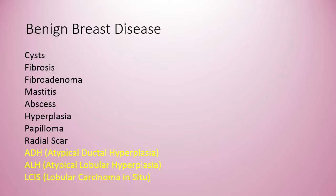Fibroadenoma, it's a solid lesion of the breast. It's benign. It is not a precursor to cancer, but it can be painful, it can enlarge, and sometimes we do excise those. Mastitis and abscess can present as a mass. This usually occurs, mastitis, in breastfeeding women, when milk ducts get clogged. And then an abscess is a collection of pus or an infection in the breast that usually requires aspiration or drainage. Hyperplasia, papilloma, and radial scar are just lesions that can be seen on the mammogram that pop up as abnormal that are not cancer.